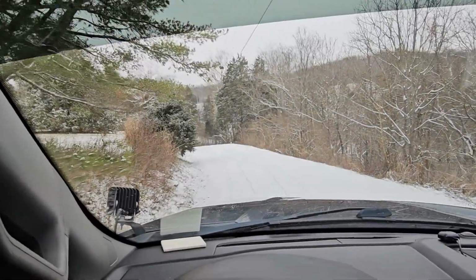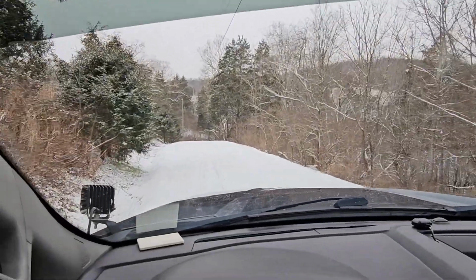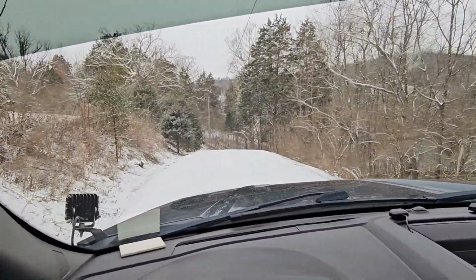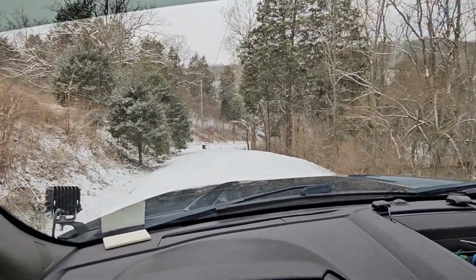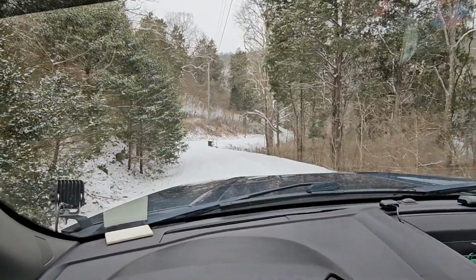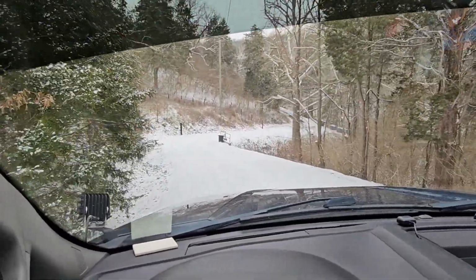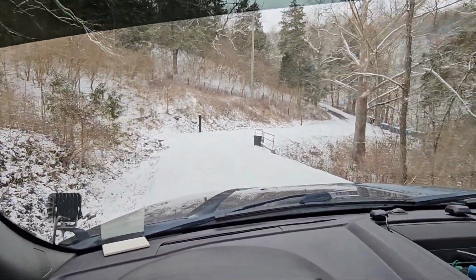So here's the part that you have to be really careful with, and that's going down the hill. Oh look, and I just happen to have a neighbor behind me. I guess she's gonna wait and see if I make it. But usually what I do is I put the truck in neutral so I don't have all that torque trying to push me. So I just set it in neutral and use the brakes and just ease down the hill.